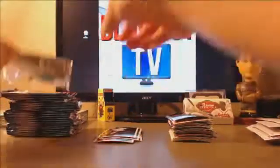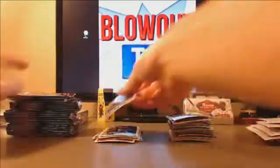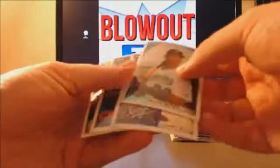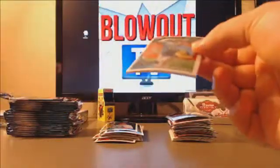Troy Tulowitzki Dice K. Miguel Cabrera. Nice Mike Stanton. That's actually pretty well centered. There it is.